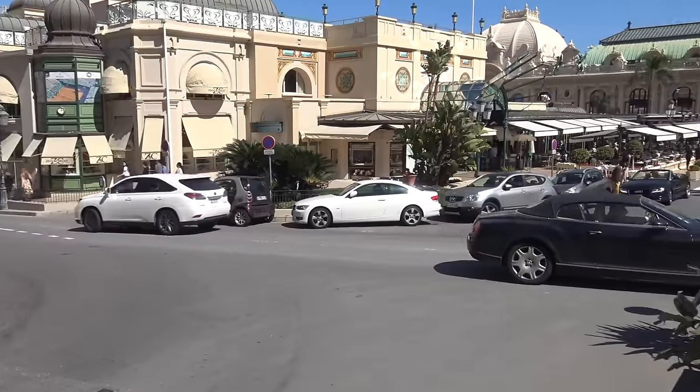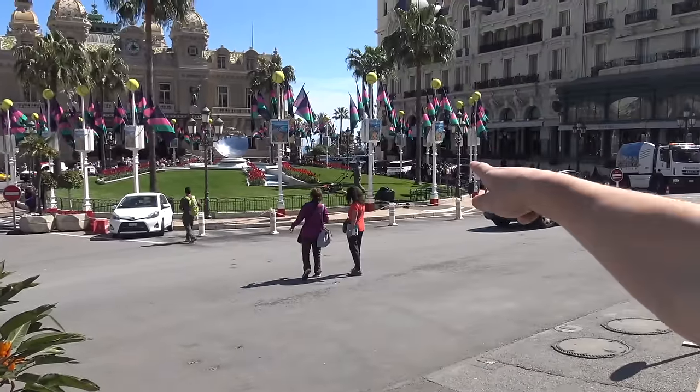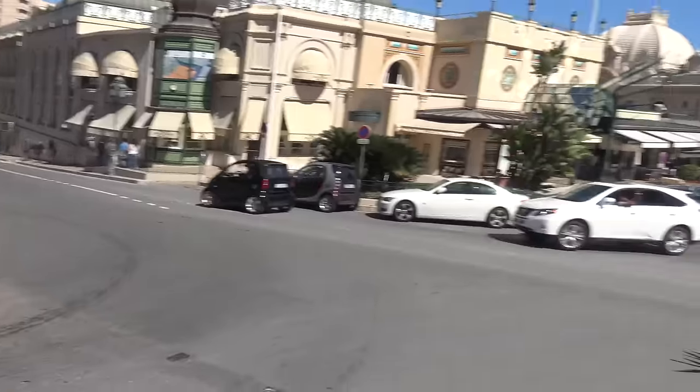Let's go and stand over here on that grass patch. Okay, so we are on what could be considered supercar junction. Red Porsche over there. Yeah. Coming up, so you can see all the cars coming up. And with these buses disappearing pretty soon, you can also see what's coming from down there as well. Spot on.